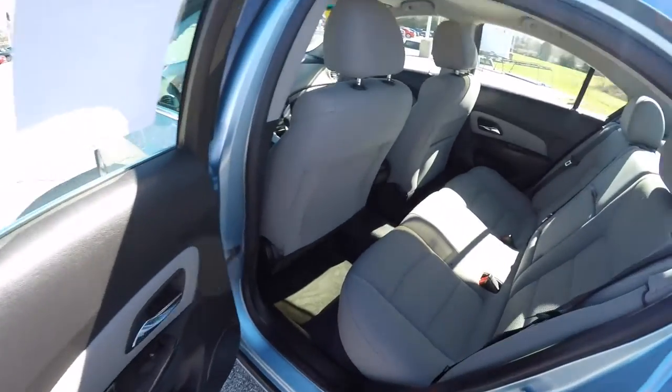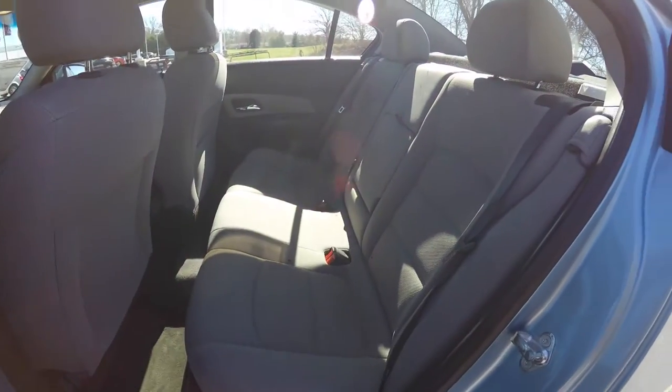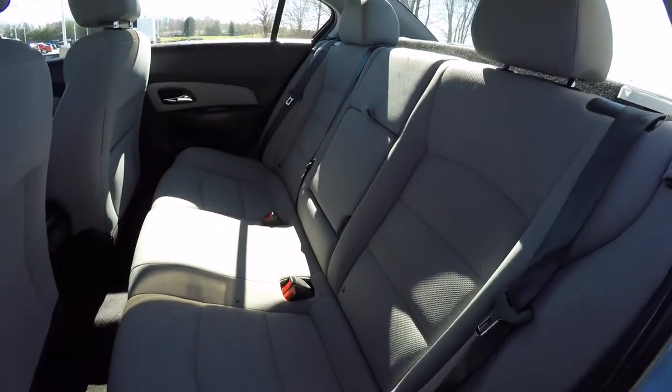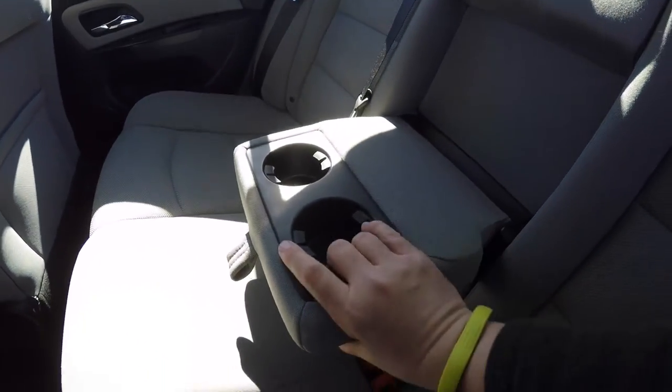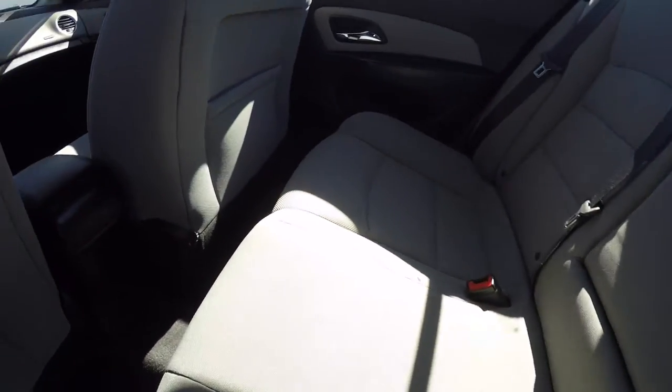Alright, and take a look at the rear seat. It does seat three across with high adjustable head restraints on the outboard seating. 60-40 split folding seat design. We've also got a fold-down center armrest with integrated cup holders. Rear seat passengers also have their own 12-volt power point located near the floor.